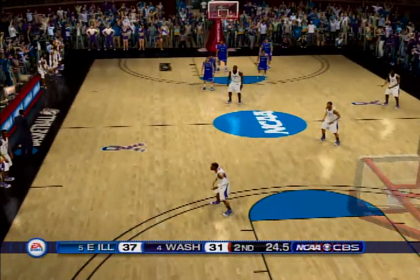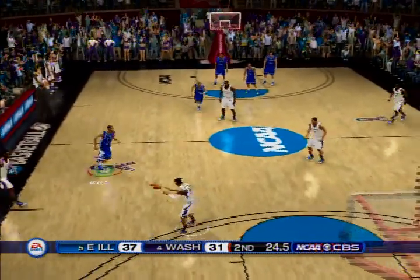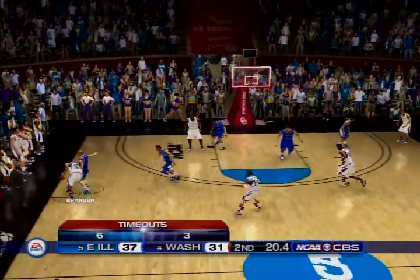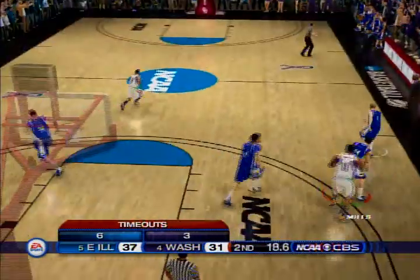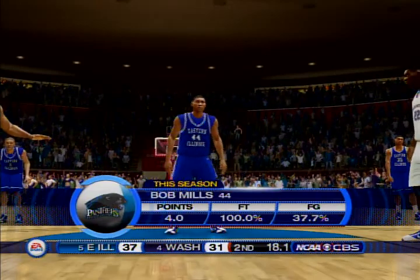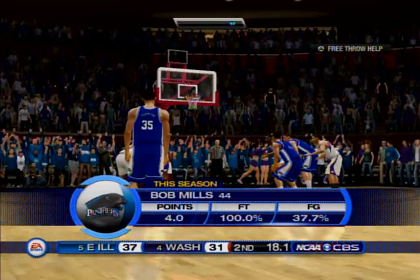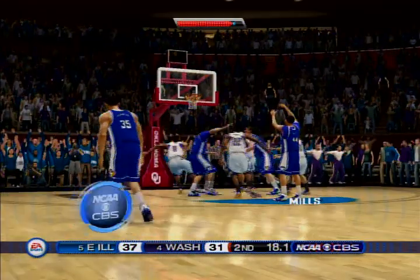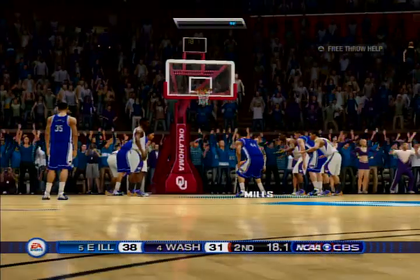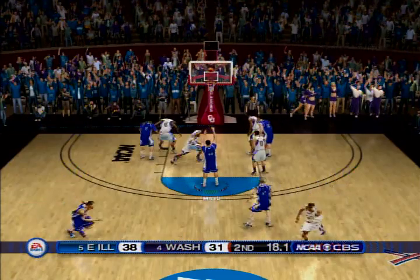Welcome back, and we're set to inbound after the timeout. On the wing. And yet another stoppage, and yet another foul. And why not? And there are his per-game numbers. Numbers can tell you a lot of different things. You see the most important stuff about a player, you have to watch him play. Book it.